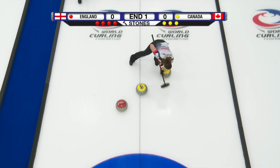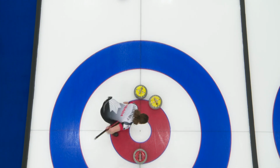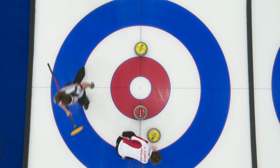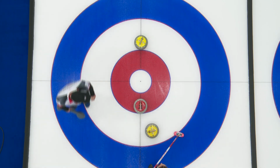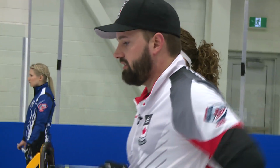Really staying on there for line. Just a little bit of a rub there, and it's going to roll past the back red. Heavy and not quite enough ice. Close, good sweep.